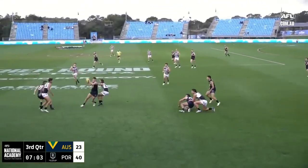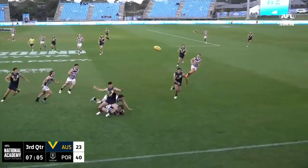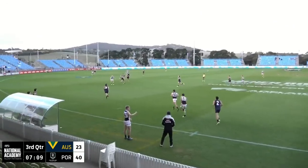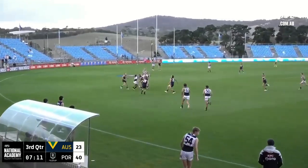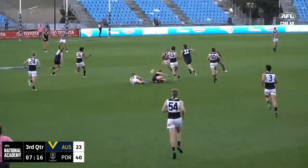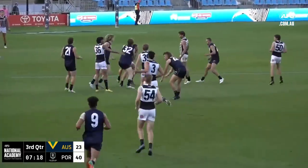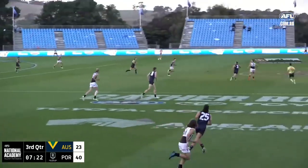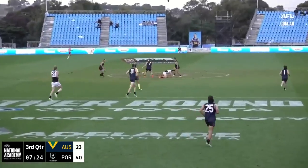Philatides just got his hand pass out in time. McKercher in a similar situation, back to Philatides. Burgoyne getting a fist on the ball as it comes to Tholstrup. Almost took on the tackler there in Jackson. Free kick given away by Ethan Reid. Into the middle of the ground we go.